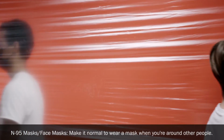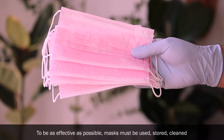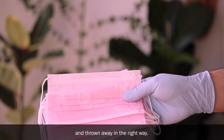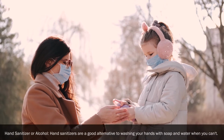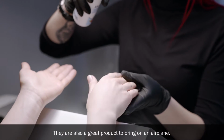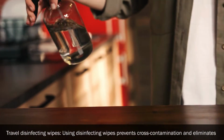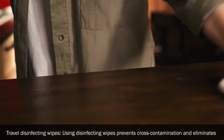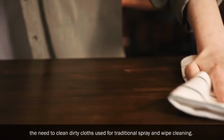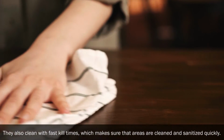N95 masks and face masks make it normal to wear a mask when you're around other people. To be as effective as possible, masks must be used, stored, cleaned, and thrown away in the right way. Hand sanitizer or alcohol. Hand sanitizers are a good alternative to washing your hands with soap and water when you can't. They're also a great product to bring on an airplane. Travel disinfecting wipes. Using disinfecting wipes prevents cross-contamination and eliminates the need to clean dirty clothes used for traditional spray and wipe cleaning. They also clean with fast kill times, which makes sure that areas are cleaned and sanitized quickly.